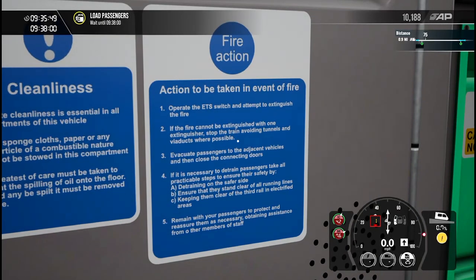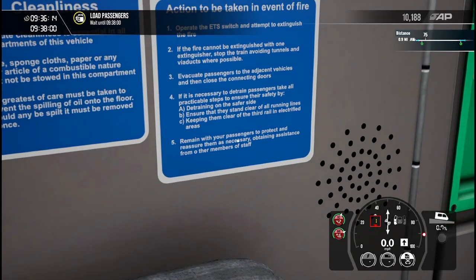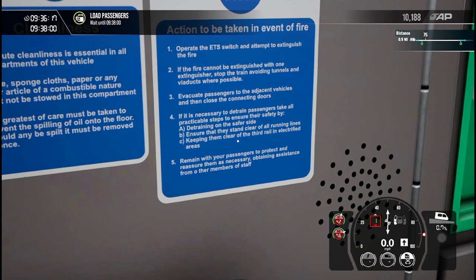Okay, fire action. Operate the ETS switch and attempt to extinguish the fire. If the fire cannot be extinguished with one extinguisher, stop the train, avoiding tunnels and viaducts where possible. Evacuate the passengers to the adjacent vehicles and then close the connecting doors. If it is necessary to detrain the passengers, take all practical steps to ensure their safety.